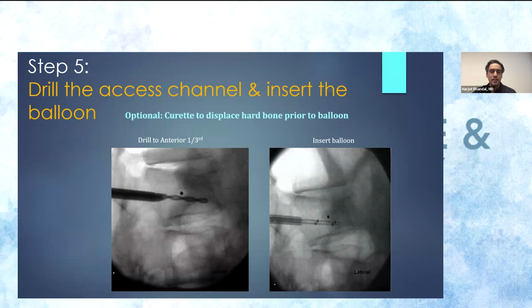And don't try and force the balloon as well. A lot of times you think if you keep pushing it harder, it'll give. You don't want to damage the balloon or rupture the balloon. Then you'll have contrast going all over. And a lot of times if it bends or kinks, it just doesn't inflate as well. So really make sure you have that good channel before you put the balloon in.